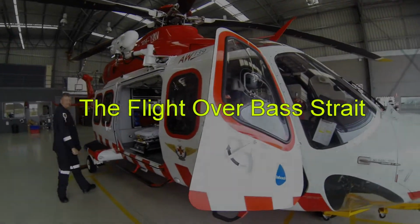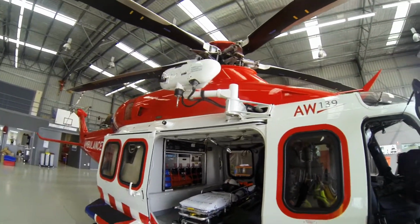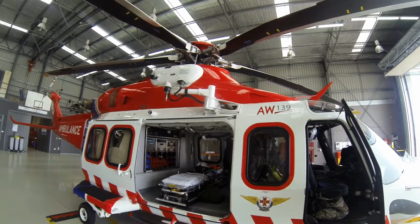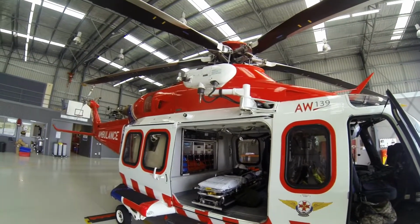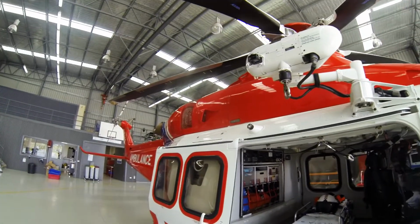Fantastic. So this particular helicopter is a Sikorsky, no, I guess it's an Augusta Westland 139. Righto. So it's a bit bigger than the Sikorsky 76. Okie doke. Max gross weight of 6,800 kilos. Yep. Two Pratt & Whitney PT6-67C engines at 1,800 shaft horsepower each.